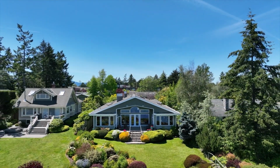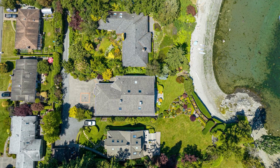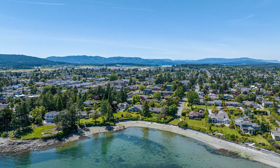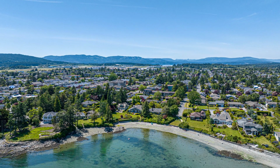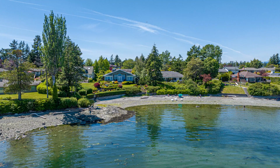Ingrid, this is one of the most beautiful waterfront properties that I've ever been to. And welcome to Amherst Avenue in beautiful Sidney by the Sea. And this special enclave of waterfront homes is really in a unique setting. You've got just a lovely sheltered area heading into Roberts Bay. And it's really not as windy as some other spots can be in the Sidney area waterfront.